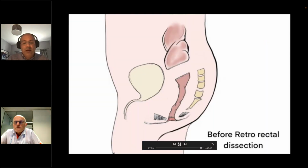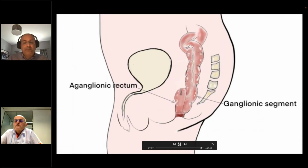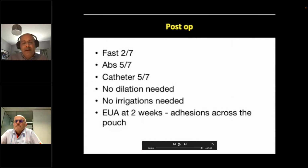So we've shown the 4 different steps of the procedure, and there are things to cover quickly. We fast for a couple of days, and probably give antibiotics for too long, 5 days. We don't do dilatations post-operatively, and we don't need to do irrigations. We've not needed to so far. We do an EUA at 2 weeks to make sure there are no adhesions between the staple line, which would form a spur for a different reason.